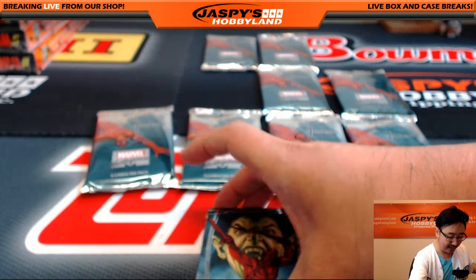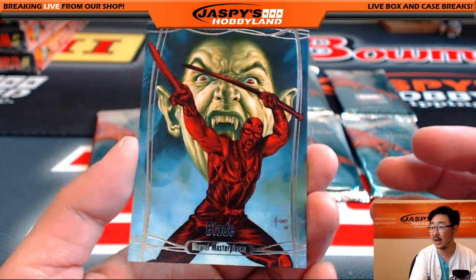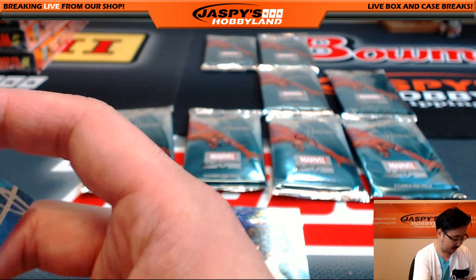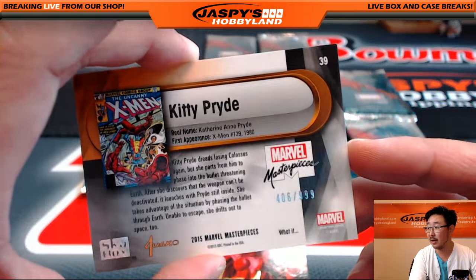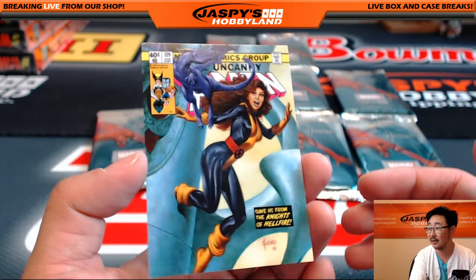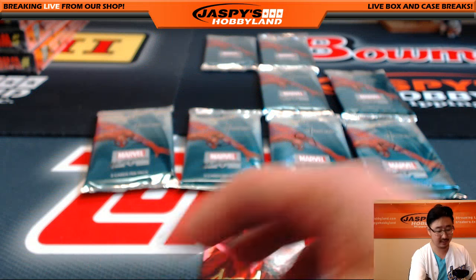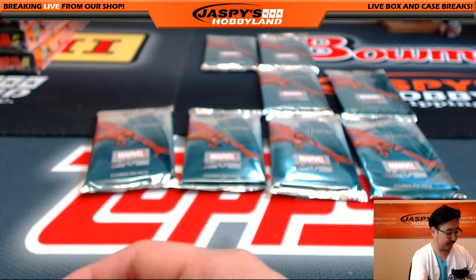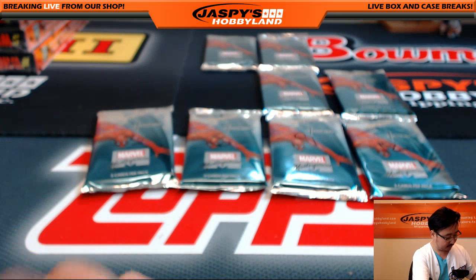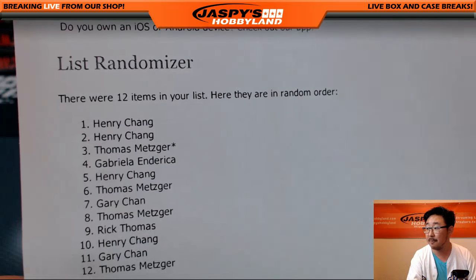First up is Blade, 1894 out of 1999. Blade. Got X-Men right here. Kitty Pryde, 406 out of 99. Waiting for Colossus to put a ring on it. Come on, Colossus. Get it done. Scarlet Witch, Joe Jusko, Gold Foil Signature Series. There you go, Henry. Thank you. That was your four packs. All right. Next up, Thomas.